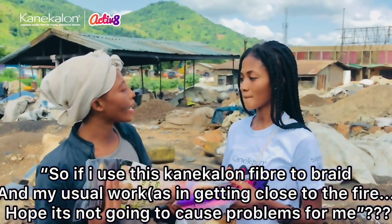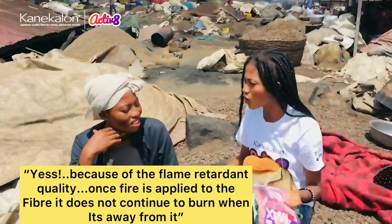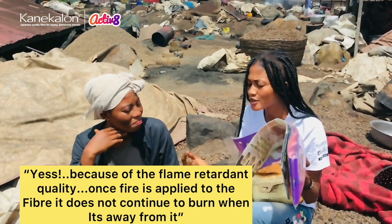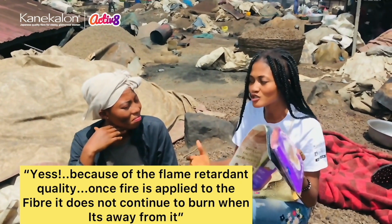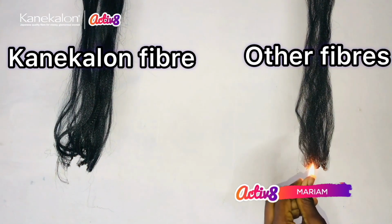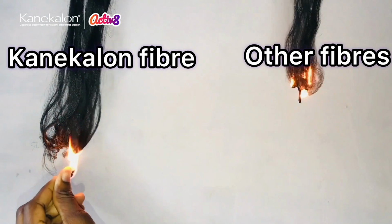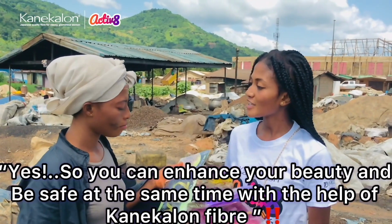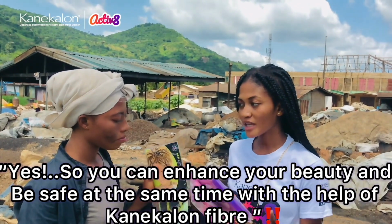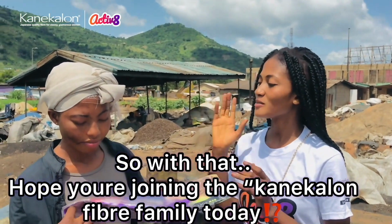Yes, because of the flame retardant quality. Once a fire is applied to the fiber, it does not continue to burn when it's away from it. So this is a quick demonstration about Kanekalon fiber and other fiber. You can see the flame retardant, right? Yes. Wow. So you can enhance your beauty and be safe at the same time with the help of Kanekalon fiber. So with that, hope you are joining the Kanekalon fiber community.